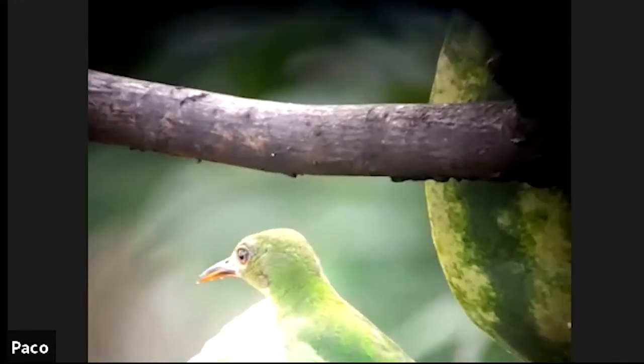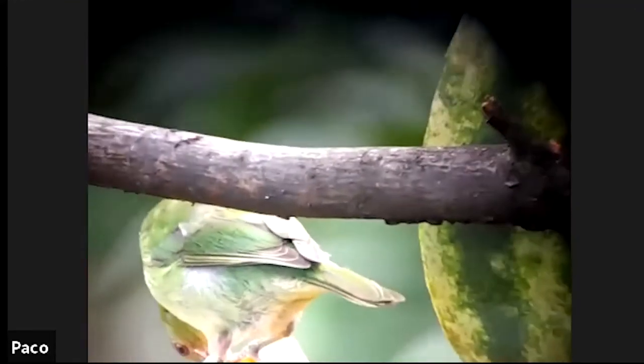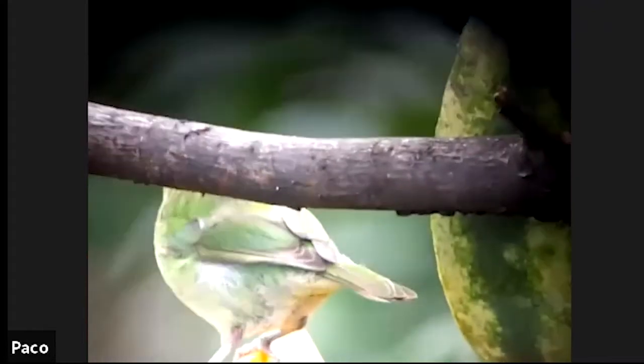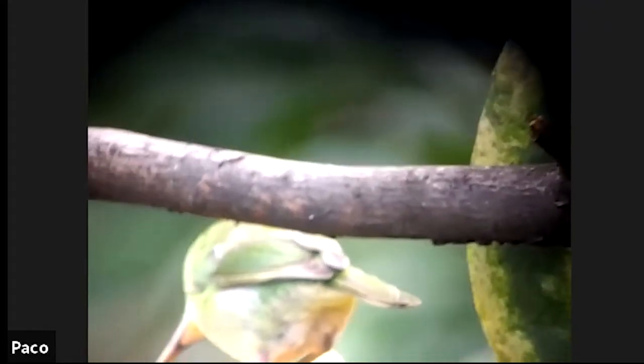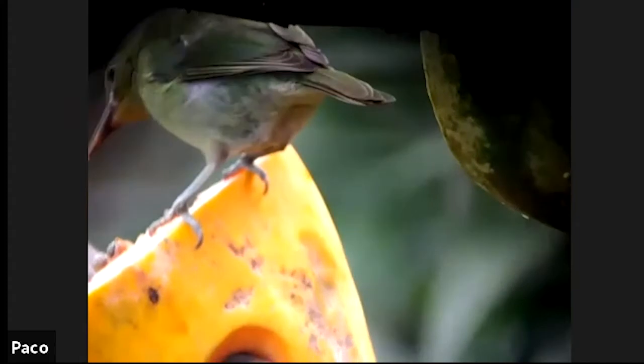Oh, what do you have, Paco? You've got something there, let's see. I have, this is a green honeycreeper female. She's facing away at the moment. There she is, enjoying a piece of papaya.